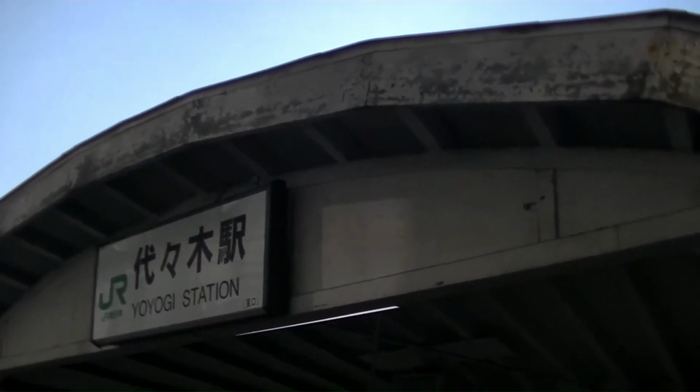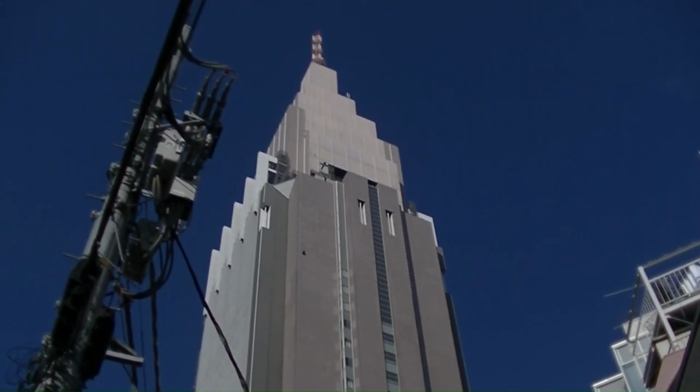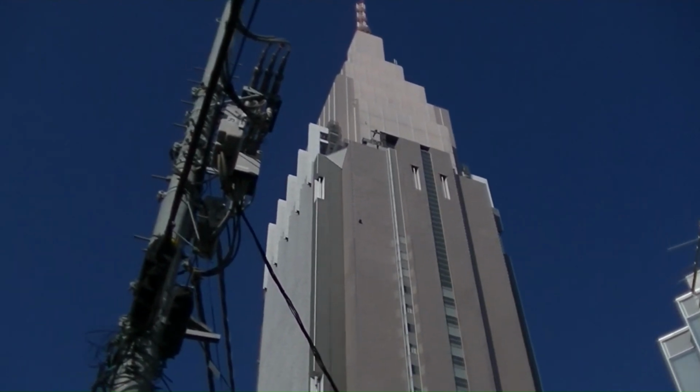Today I would like to start from Yoyogi Station. First of all, this landmark, the Docomo Yoyogi Tower, opened in 2000. It's been more than 20 years already.